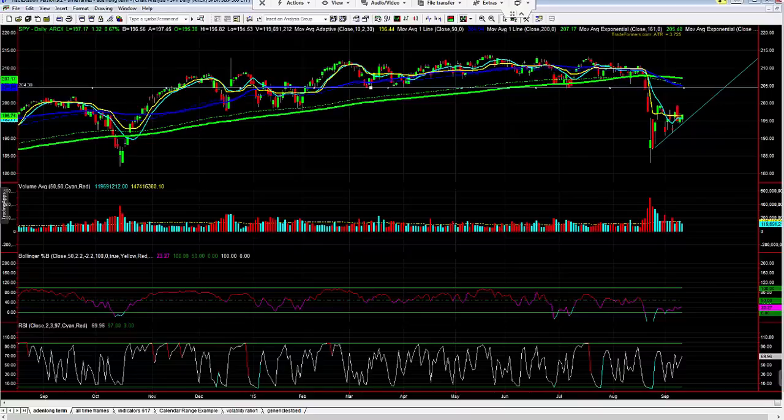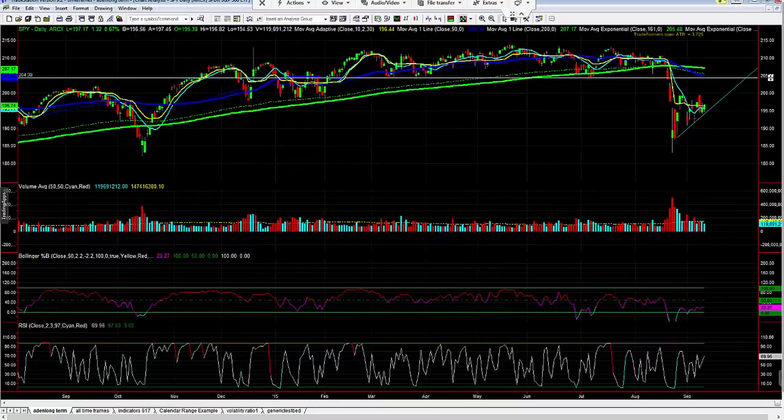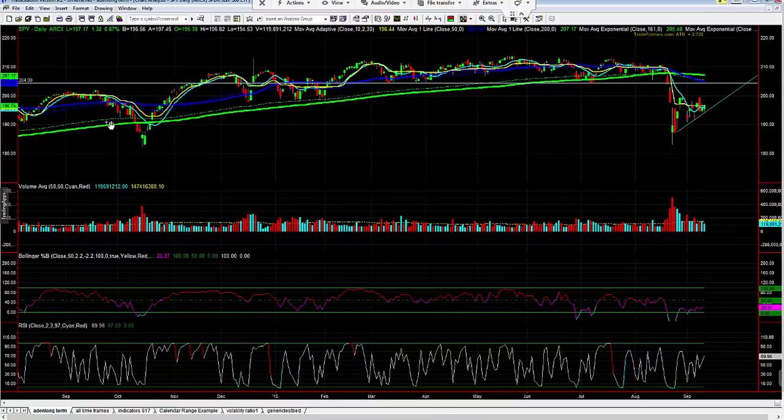So let's get into the charts and see what exactly they're telling us and what the critical points are. Obviously, this waterfall, this is the S&P 500. You can see we are definitely in trouble. Now, there have been times that we've tested the 200-day moving average back in October of 2014, and you can see that there's a big difference.